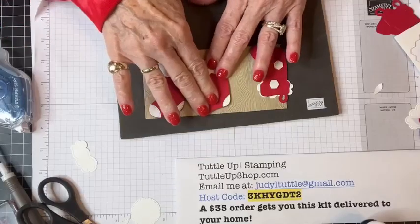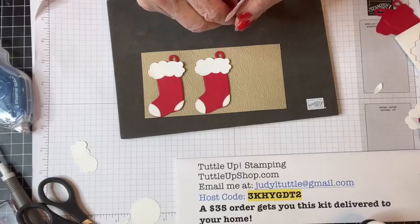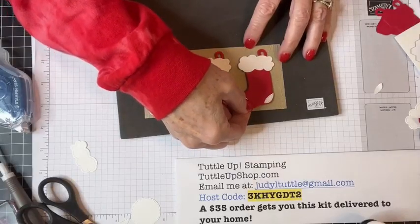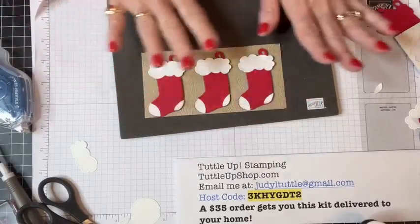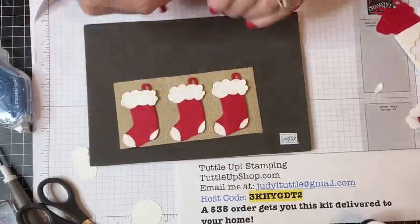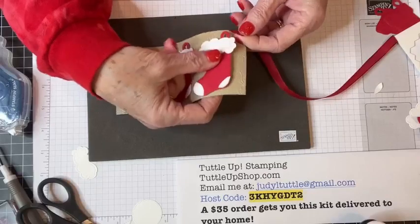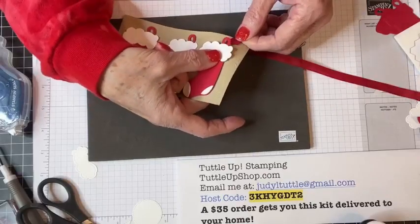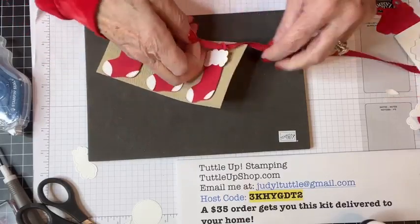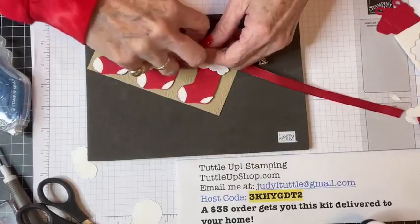Okay, so there's my second stocking. And here is my third. Okay, I like that. That's supposed to kind of look like it's hanging from a mantle or on a fireplace or whatever. I'm going to take a piece of this real red ribbon and I'm actually going to feed it through the holes of my stocking. It's going to sound easier than it is, I'm sure. Okay, here we go. There's one. I'm going to do it. Two.